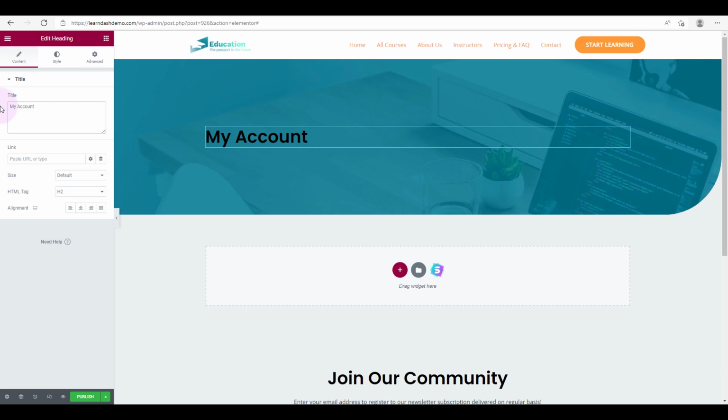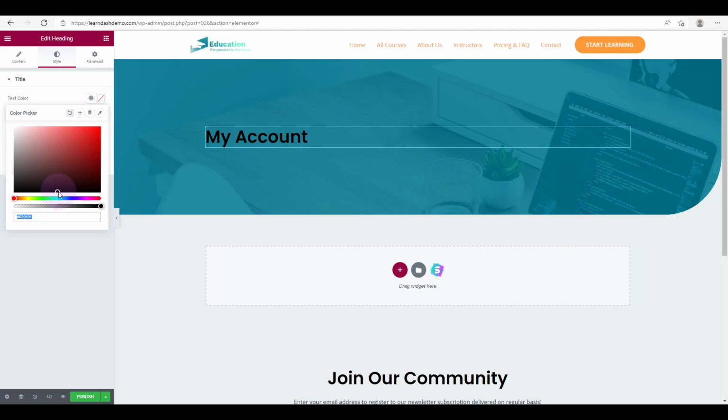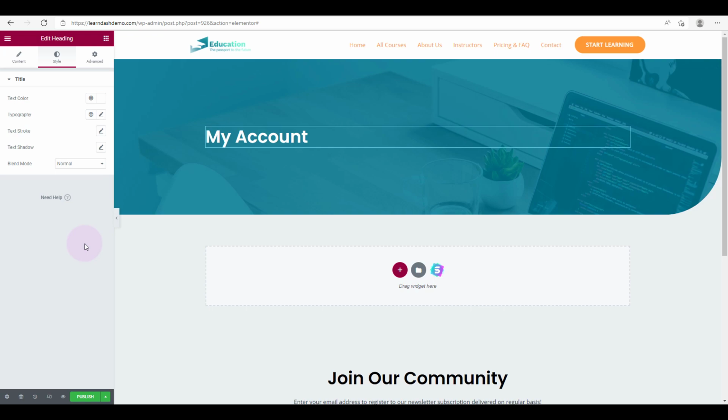But we need to change the color of the text to fit the other pages of our site. So we're going to click on styles. Under text color, we'll click here. We'll drag this dropper over to the top left corner to choose white. See the six F's there. And so now we're ready to add another section.